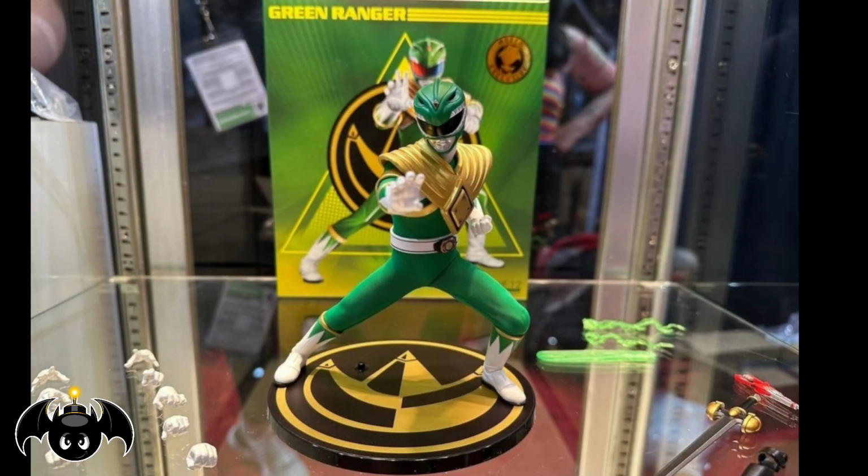And of course, one of my favorite ones, you had the opportunity to buy the new Green Ranger figure, which I absolutely love. Cannot wait to get that thing in my hands.